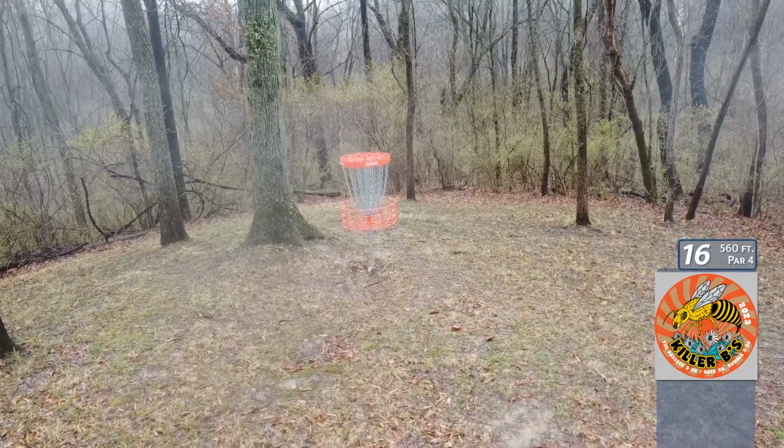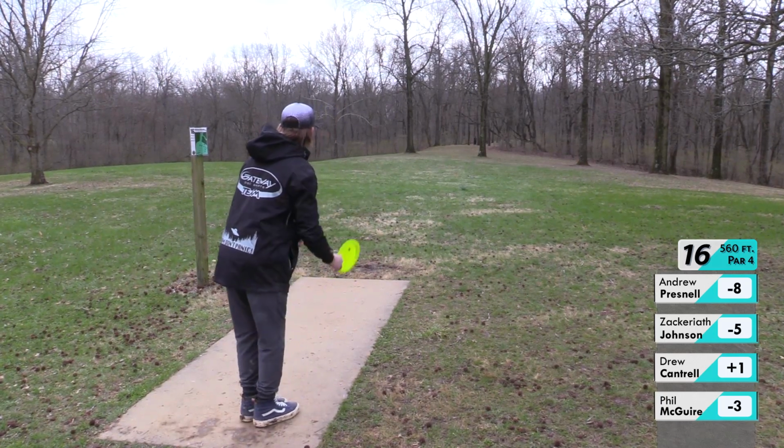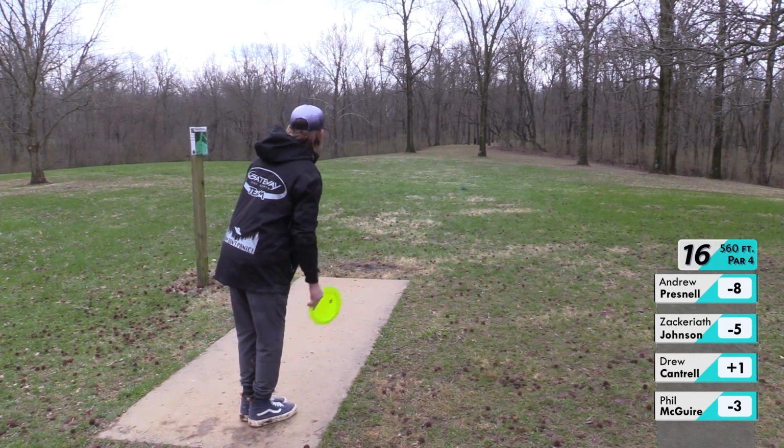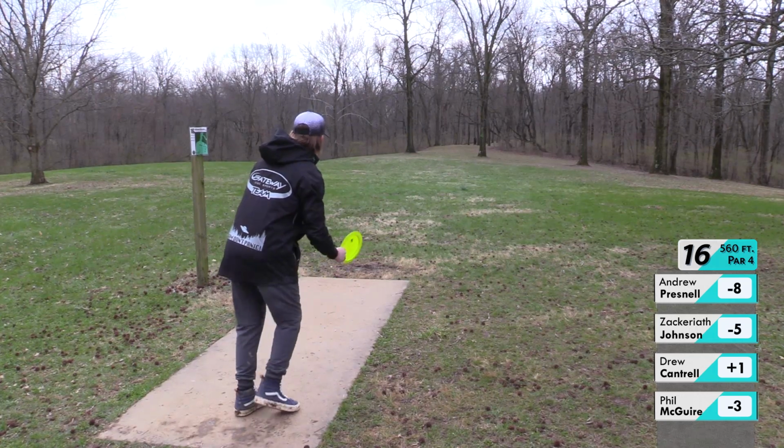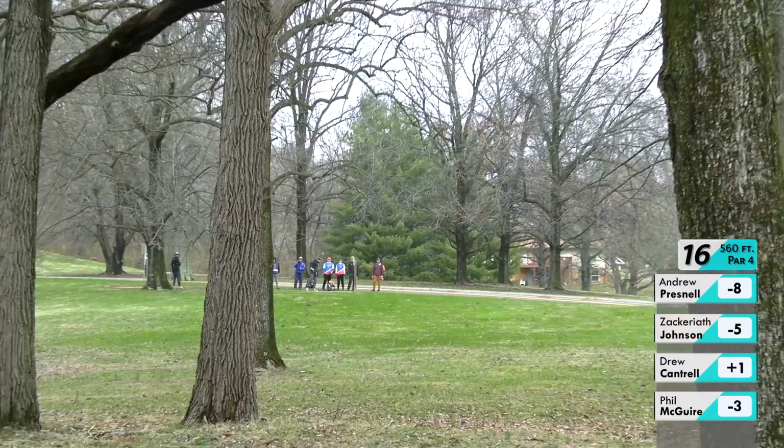Yeah, this is one of my favorite holes on the course, and I would say one of the signature holes out here at Briscoe. It is a fantastic par 4. Really requires a very well-placed tee shot in order to even have any chance of getting a birdie.